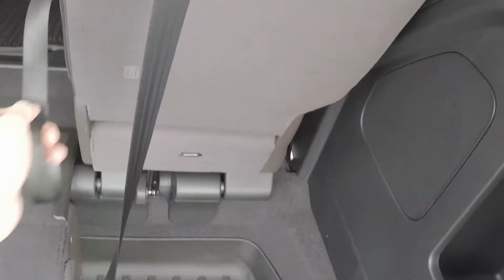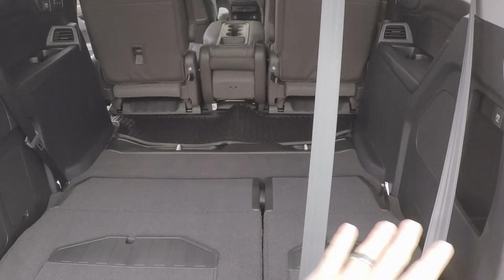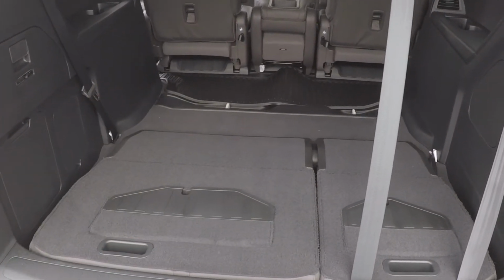Same thing for this one. Hold it in one shot. And if these seat belts are unbuckled, they go up into the ceiling there. You have nice access here and you could fit a ton of stuff here. You could take all the seats out and then create a whole flat floor.